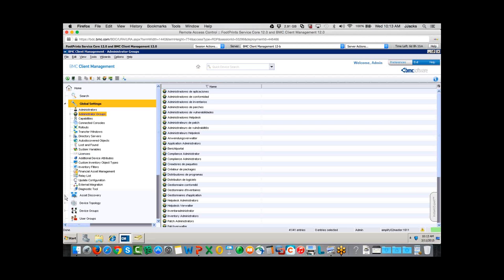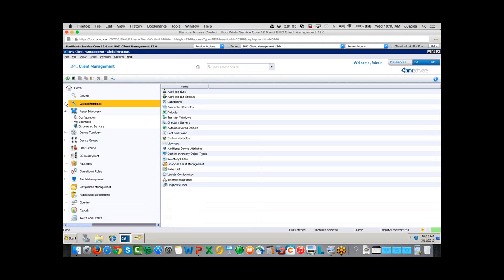We do have our asset discovery here, which provides us the ability to initially see what's going on, as well as configuring our scanners. Now, the power that BCM also offers is the ability to go beyond just the office or the data center, but to go to your enterprise globally. And in the use case, I'll talk about one of our global customers that uses this product.